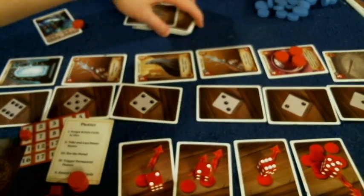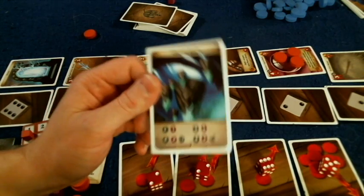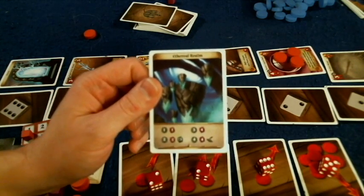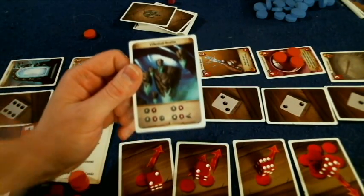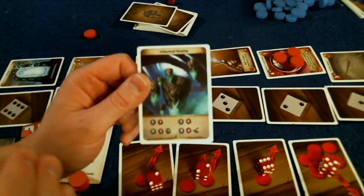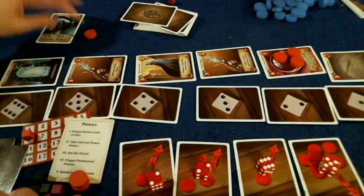But the catch is with the portal, if your opponent goes there as well, your stone goes off of it. So you have to make sure it's a little push your luck aspect. How long do you want to stay on there, and if you're worried that your opponent is going to go on there? Very interesting aspect.